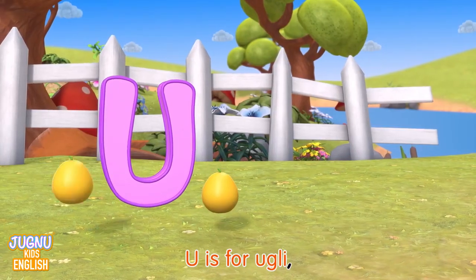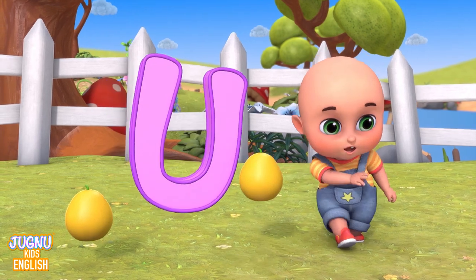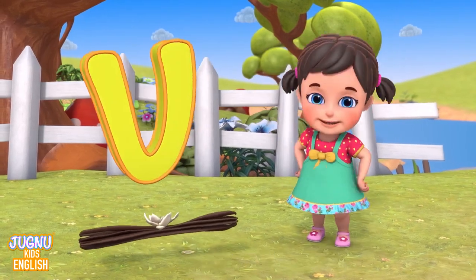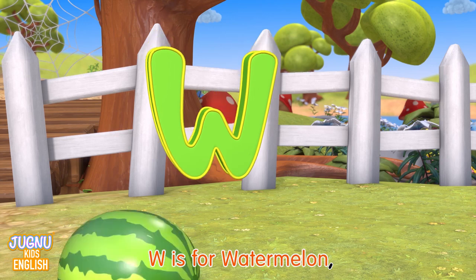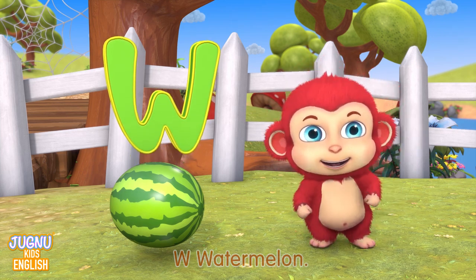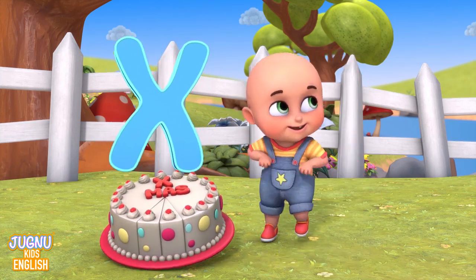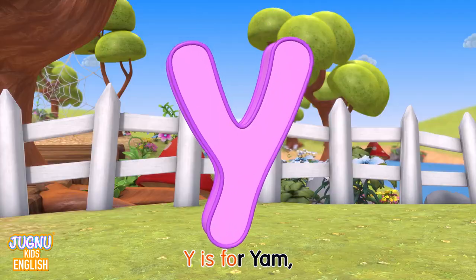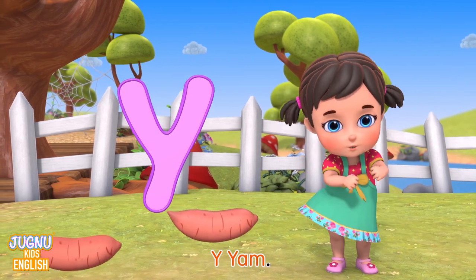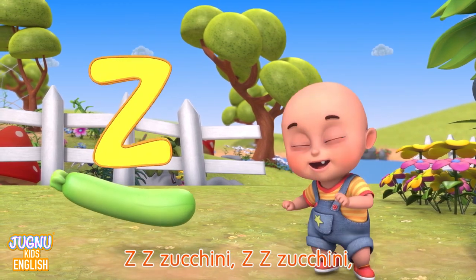U is for ugly, ugly. V is for vanilla, vanilla, V, vanilla. W for watermelon, watermelon, W, watermelon. X is for Xmas cake, Xmas cake, X, Xmas cake. Y is for yam, yam, yam. Z is for zucchini, z, z, zucchini.